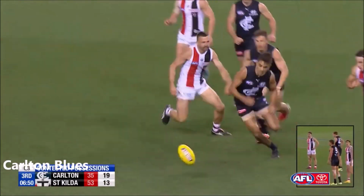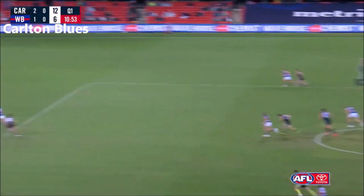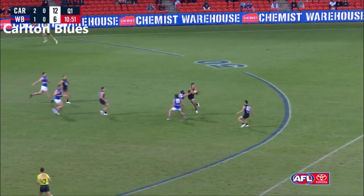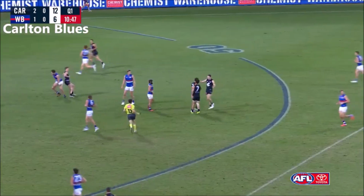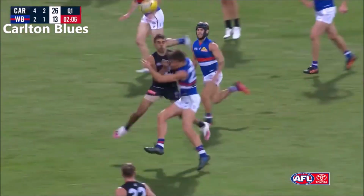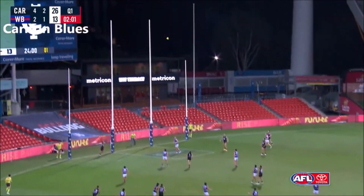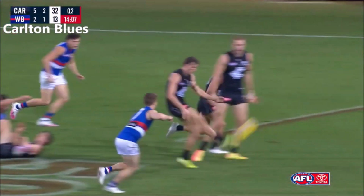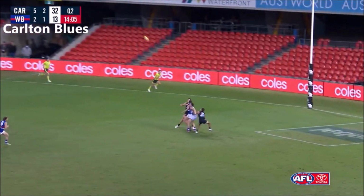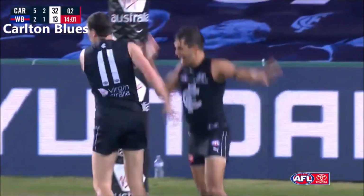We have a look at Carlton in this third quarter. 19-3. Curnow got away from Bontempelli. Blues inside 50 again, and Martin. Splendid grab. One paw, knocked it down. Gibbons again. Martin flicks it out. Nunes, dance step onto his right. Bontempelli nearly had him. Not nearly enough. Murphy. Setterfield. Top of the square. Martin. Awesome. How good was that?